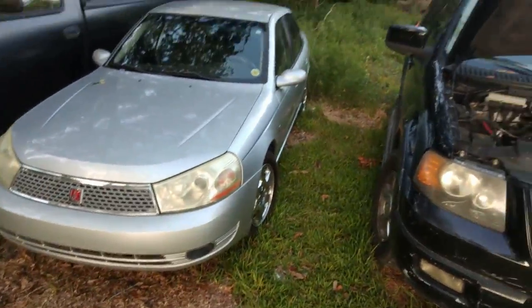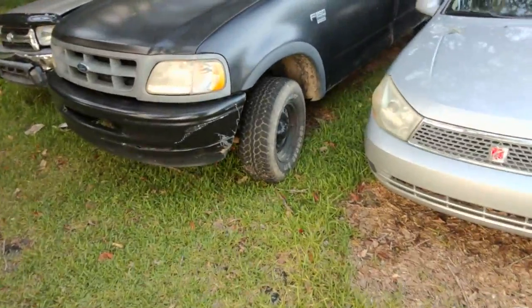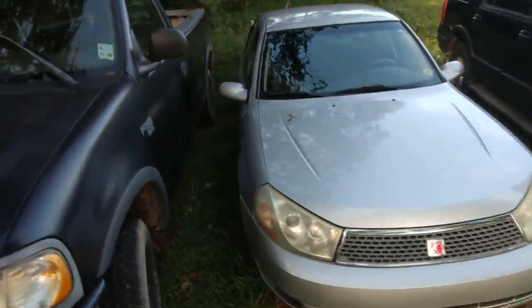I ain't even gonna tell you about how dirty that is. All right, we got ourselves another little repo action right here, a little Saturn. On that Saturn, you put $800 down, you're riding out, baby. $800 down, you're riding out.